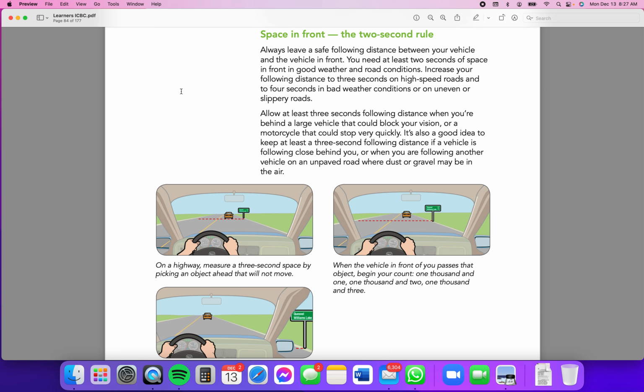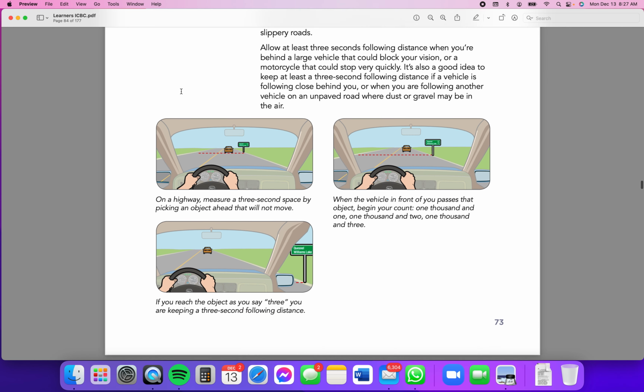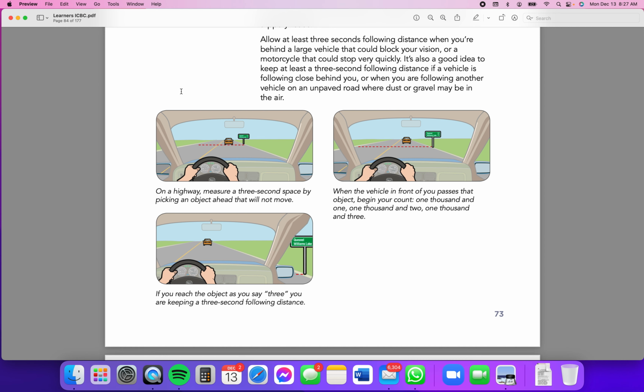It is also a good idea to keep at least 3 seconds following distance if another vehicle is following close behind you, or when you're following another vehicle onto an unpaved road where dust or gravel may be in the air. So it's going to be kind of hard to measure that 3-second space. Typically what I do is I try to allow 3 car lengths. Then if I need to stop, I have room to stop. If it's good road conditions, again, 2 car lengths. If I can see everything that's going on, I'm not as concerned. If I am concerned, I'm just going to back off a little bit.